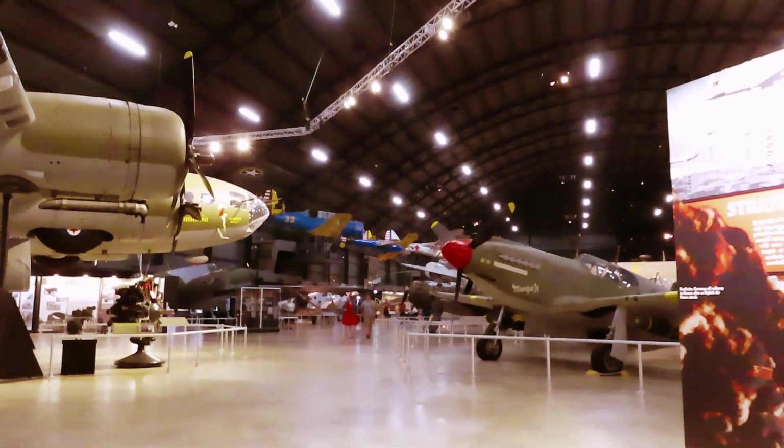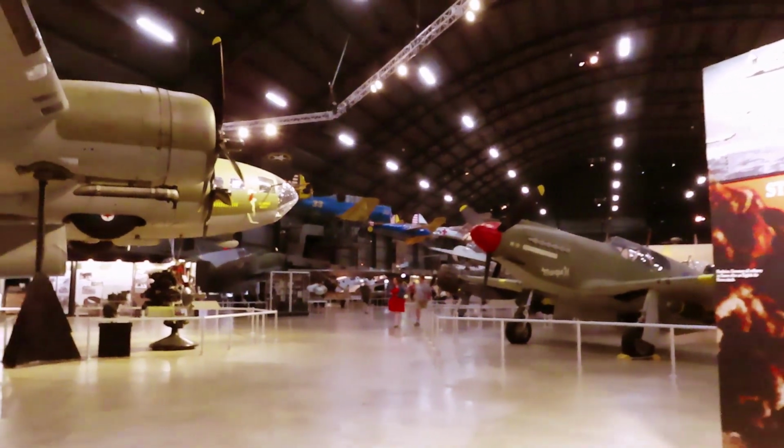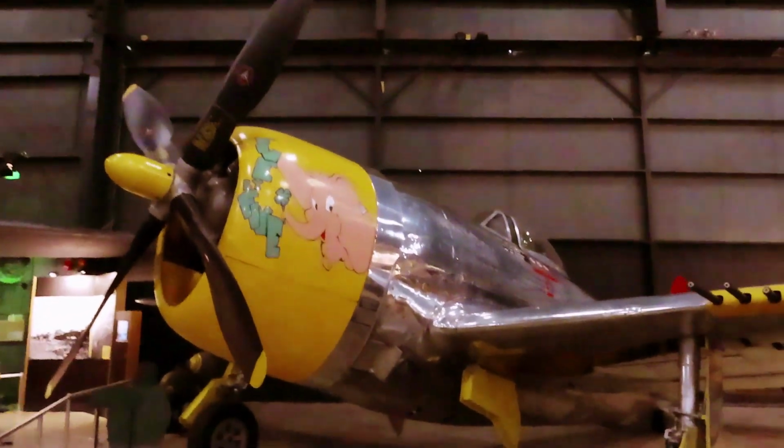And this is a little overview of where we have already been. We've come from this direction all the way down. And this is a P-47D Thunderbolt.